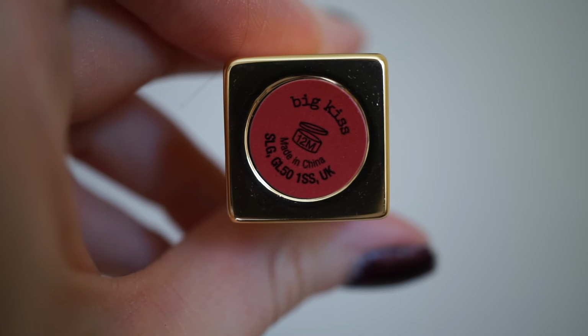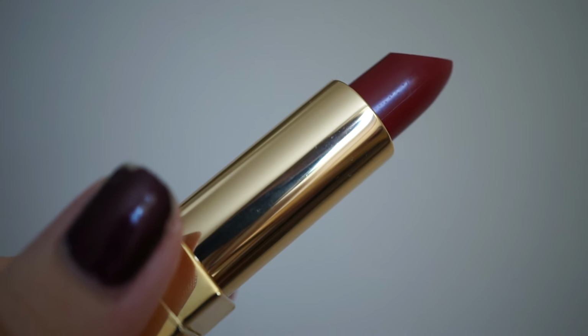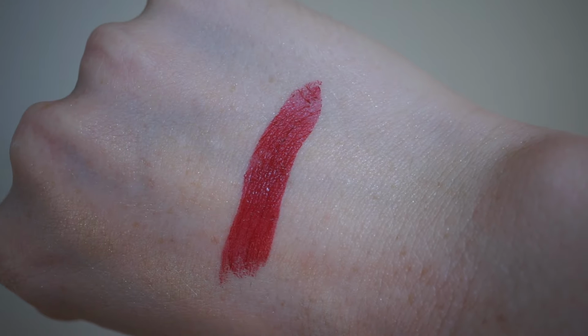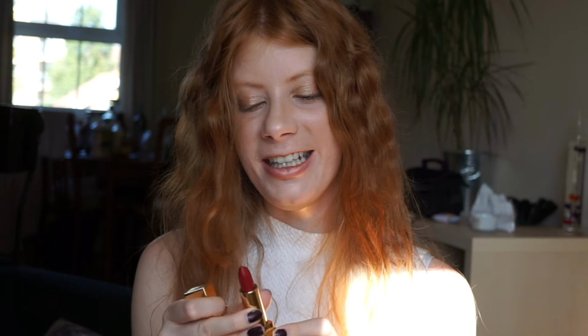And then this is Big Kiss. When I ordered them online, this was the one that I thought if one's not going to work, it's going to be this one. Because this is a red lipstick, and red lipsticks do not suit me at all, like true red. But this seems quite a deep red, so I thought this might suit me. So we will see in the lip swatch.